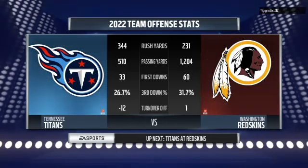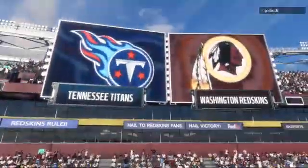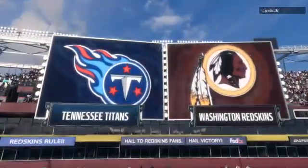NFL on EA Sports. There is no question today's game could be defined by the passing game. The Redskins are top 10 in pass yards.